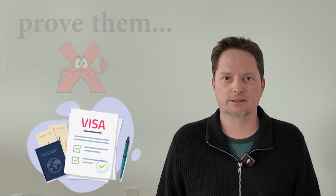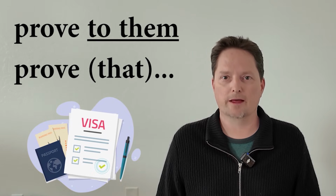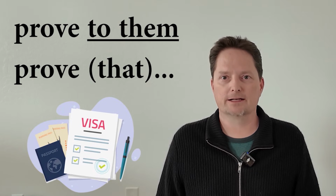We have two options. You can say prove to them. You have to prove to them that you have enough money. To get a visa to enter another country, you have to prove to them that you have enough money. I cannot say prove them, I have to say prove to them. Or I can eliminate it. I can eliminate to them and just say, to get a visa, you have to prove that you have enough money.